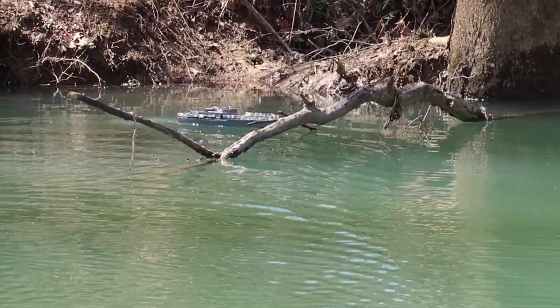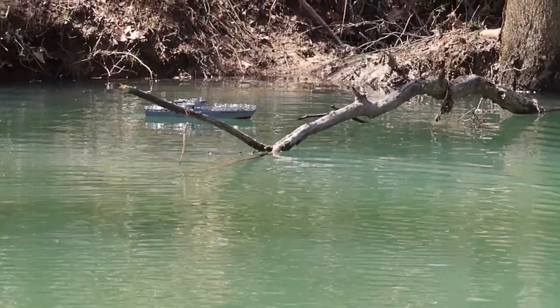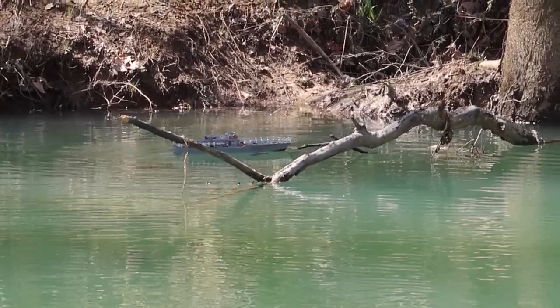This boat is actually very maneuverable, isn't it? Oh, I hit a stick. Did you see that? Yeah, yeah. Where is that stick? I see it. You just hit it again. Oh my gosh. Yeah, I can probably see it better than you because I got this zoom.